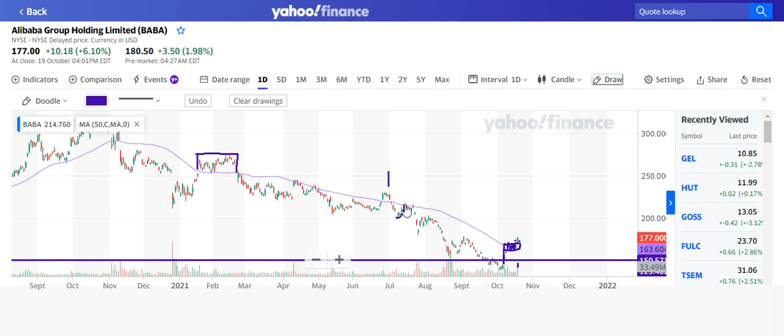came up to the line, collapsed. Came up to the line again here, collapsed. So that line has been well respected. A 50 period or 50-day moving average is a well respected moving average when trading, so it's good to mention it.